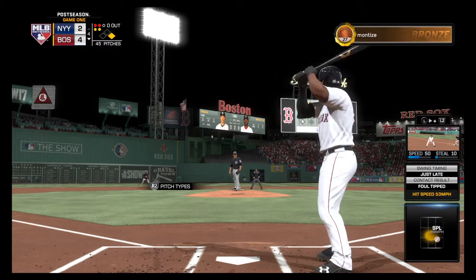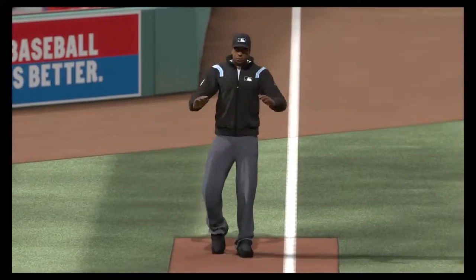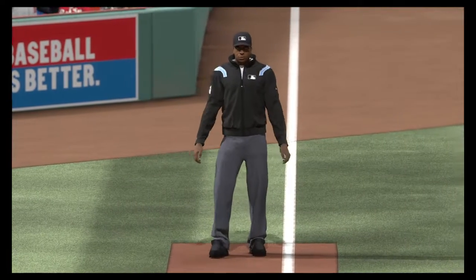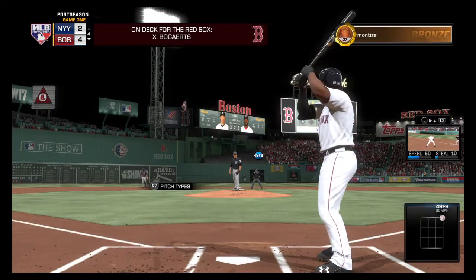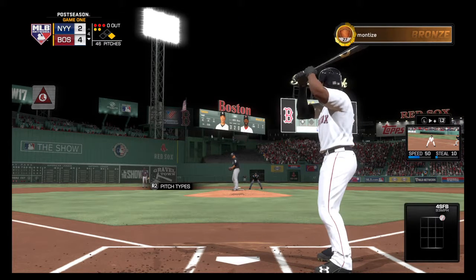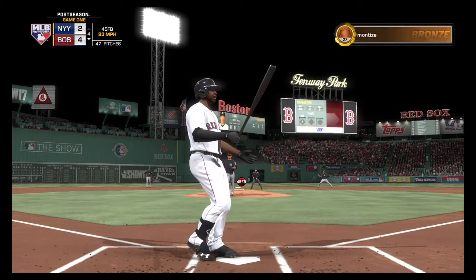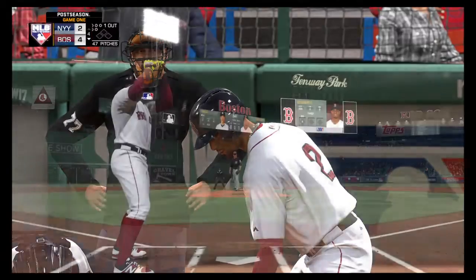Good job to spoil that one away, and he stays alive. Another 2-2 offering. And he tried to hold up that time. We'll get an appeal down to third, and no swing. It's ball 3. Full count here. Here comes the pitch. Swing and a miss as he ran the fastball right by him for the first out.